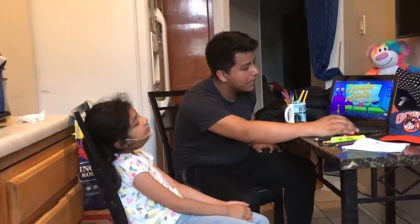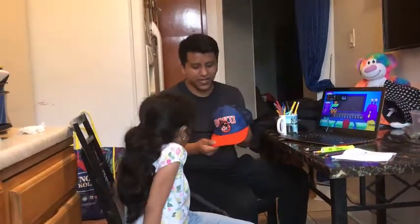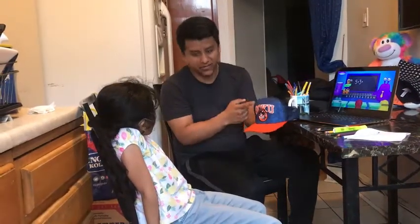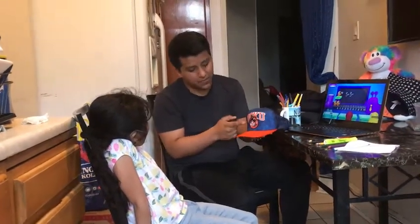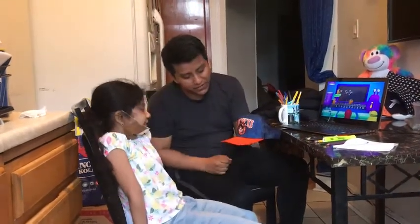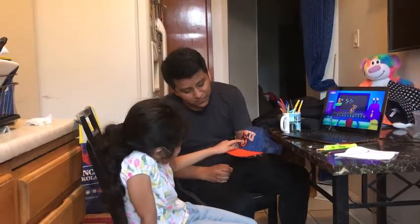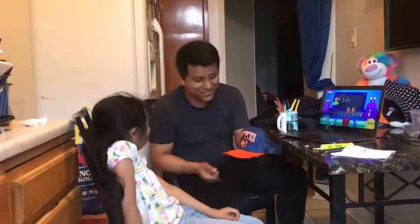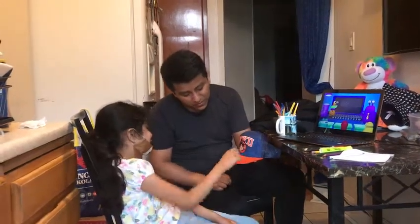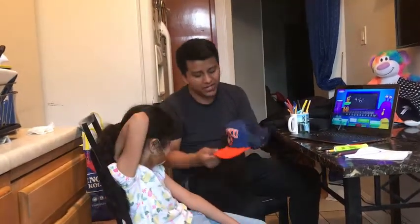Okay, so now before we continue, tell me, which colors can you see in this hat? Blue. Blue here, right? Mm-hmm. Black. Where is the black? In the hair. Okay. What else? Peach. Where is the peach? Very good. Good catch. All right, what else? Blue. Yeah. What about this color? Orange. Perfect. And that's all, right?